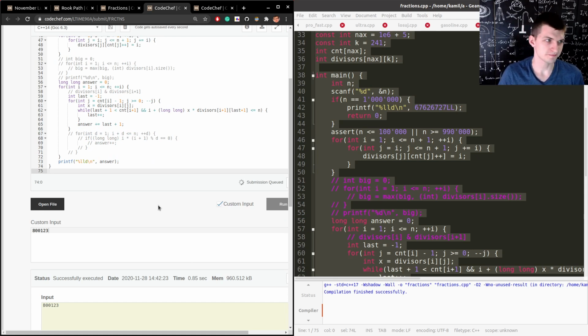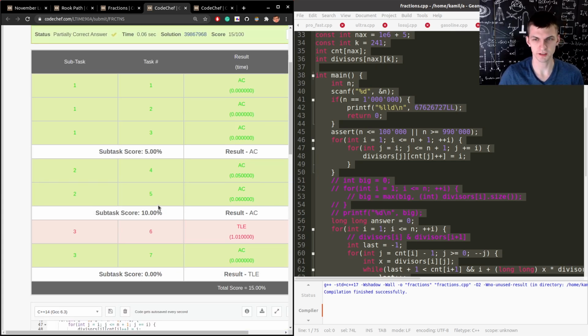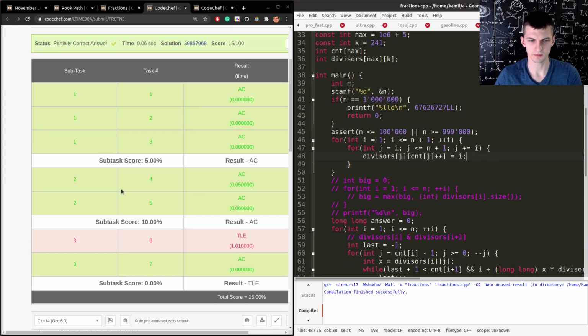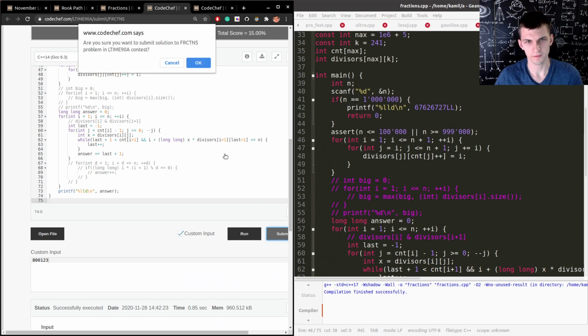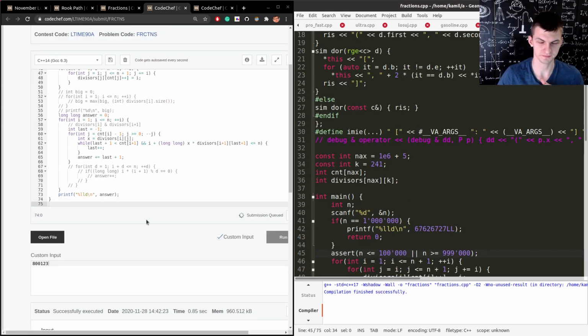I need a few submissions to figure out the test. And I know that it's from 100,000 to 1 million. Okay, time limit exceeded. So this assert was true. If this is still true, then it means that my interval is just 1,000.